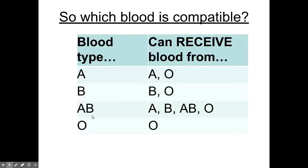And if you're type AB blood, you can receive A's because you're familiar with A's. You can receive B's because you're familiar with B's. You can receive AB blood because you're familiar with A's and B's. And you can receive O because there's nothing on O that's foreign to you. If you're blood type O, you can only receive blood from other O's because a person who's blood type O is going to see A's and B's as foreign.